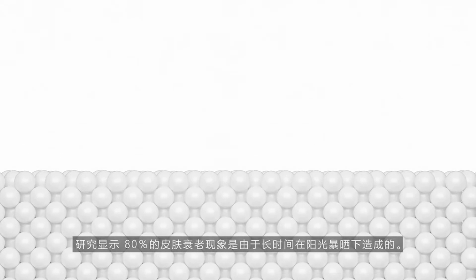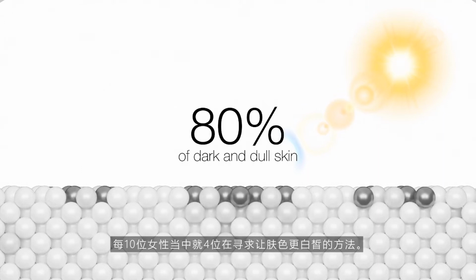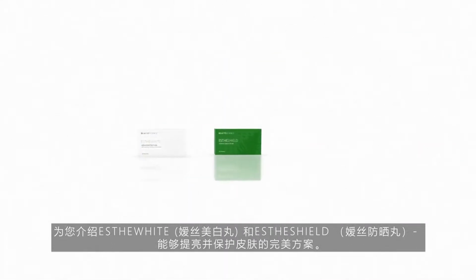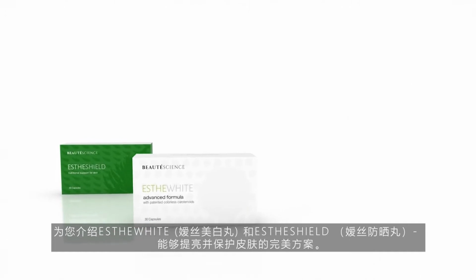Studies show 80% of premature skin aging is caused by overexposure to the sun, and as many as 4 in 10 women seek ways to fairer-looking skin. Introducing Esthewhite and Estheshield, the complete solution to brighten and protect your skin.